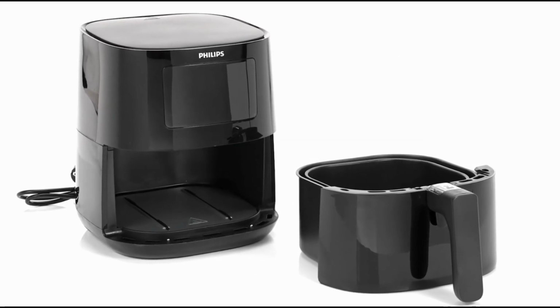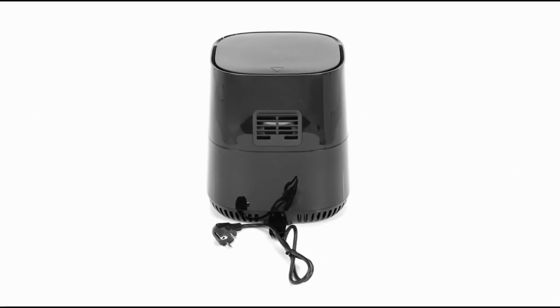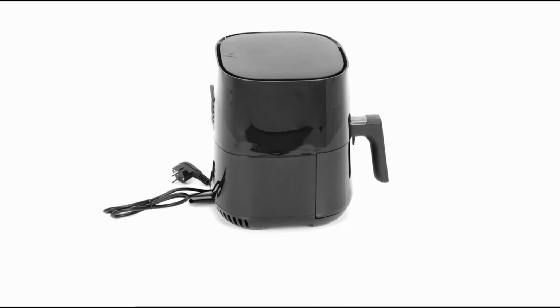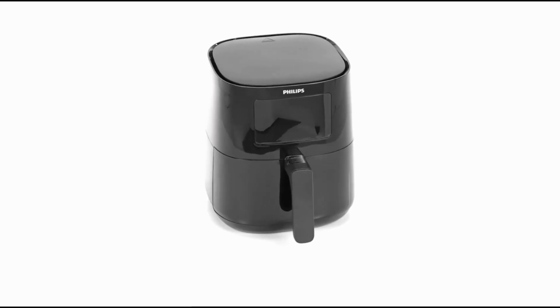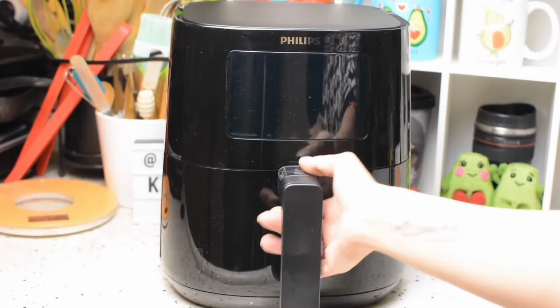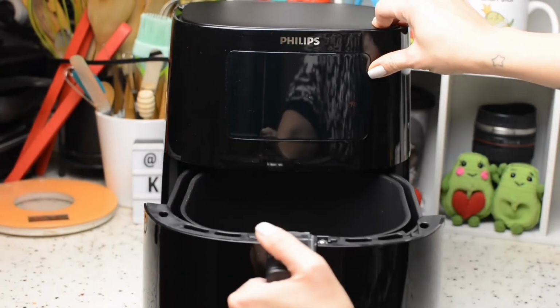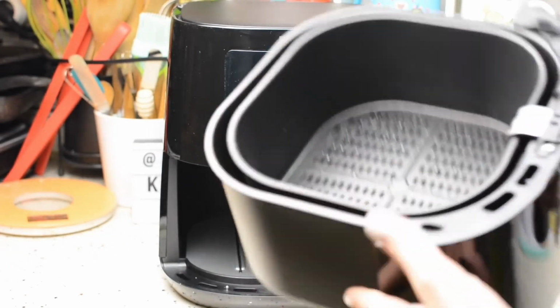Thus, you can explore a multitude of healthy and delicious dishes step by step. Thanks to the rapid air technology, hot air circulates evenly, ensuring crispy exterior and tender interior cooking. Moreover, the fat removal function captures excess fat for even healthier results. Cleaning the fryer is simplified with its dishwasher-safe removable parts, providing additional convenience.